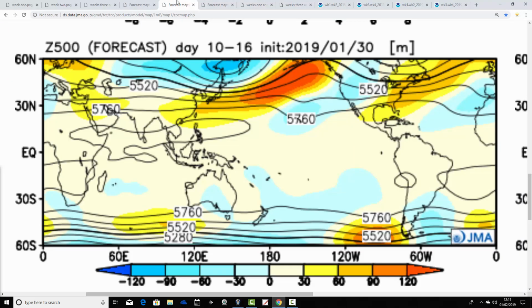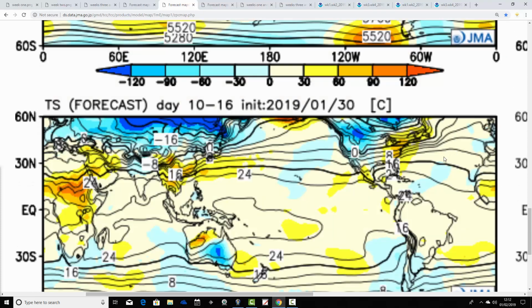Then we go through to week 2. This one takes us from the 8th through to the 15th of February. With again the above average heights in the Atlantic to our north and northwest, extending up to the north as well, over to there, and also you can see it across Scandinavia just there. With below average heights to the south, we're pulling in, you would have thought, quite cold winds from an east or maybe even northeasterly direction.